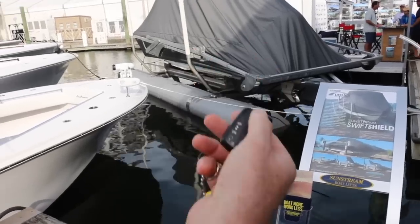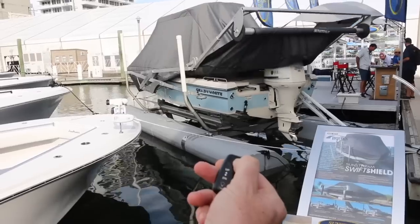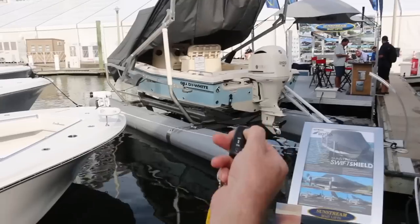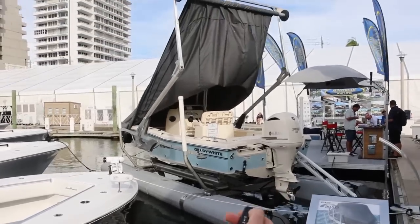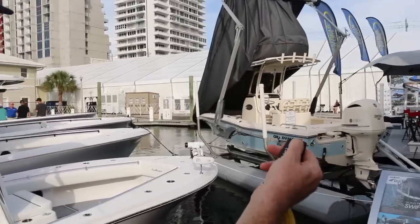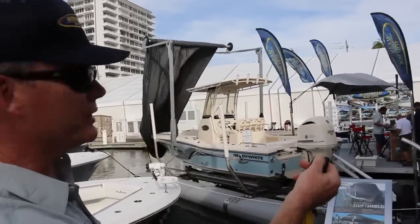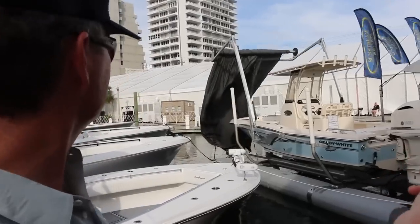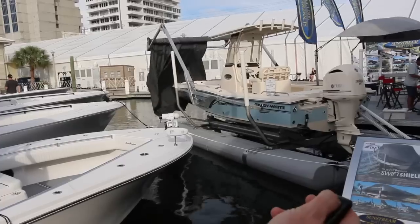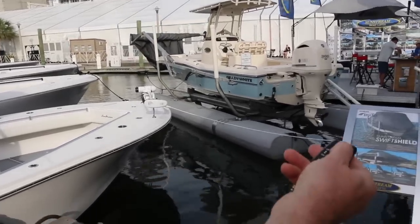You gotta be kidding me. No. Oh my goodness. The SunStream Swift Shield, you can go boating within about 30 seconds. Your boat's completely covered, you're ready to go. You have just blown my mind, sir. Don't tell me that'll wrap up and cover it again on its own.